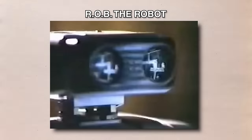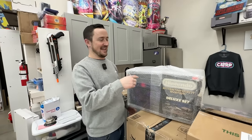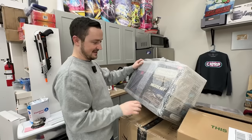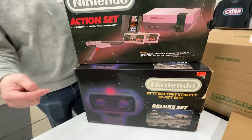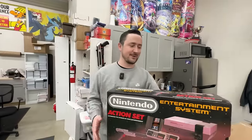That's a good one. ROB the Robot Deluxe set. Definitely this is more valuable. Yes, it is. What are those these days? 800? I would guess they're 800. This is actually just the box though. Yes. So it would be in the top spot. I would have been correct, but we're just gonna call it null and void, and we shall move on.